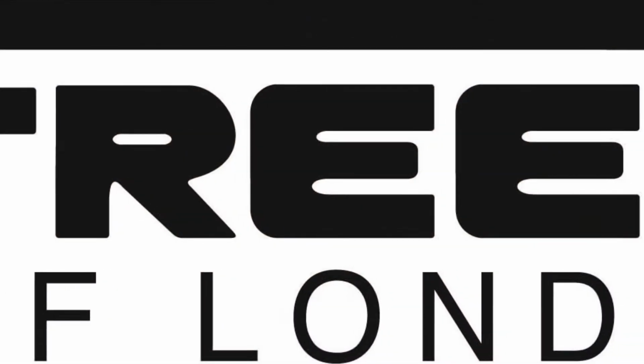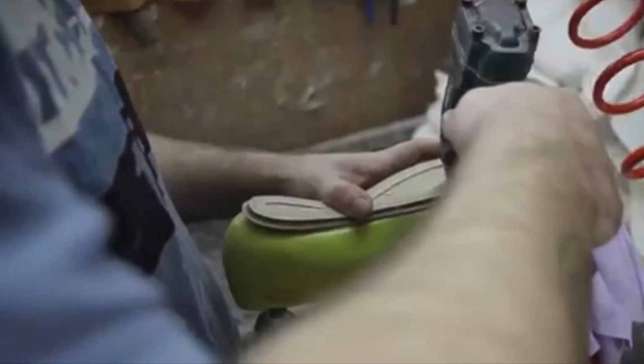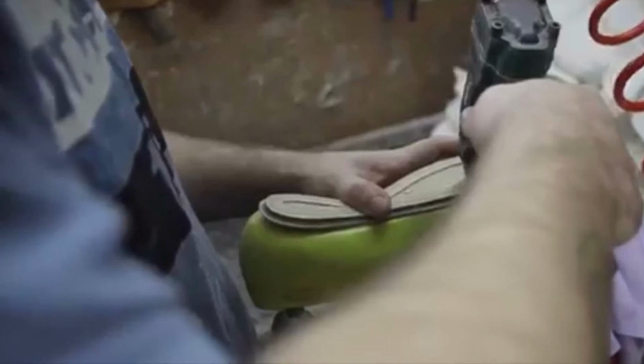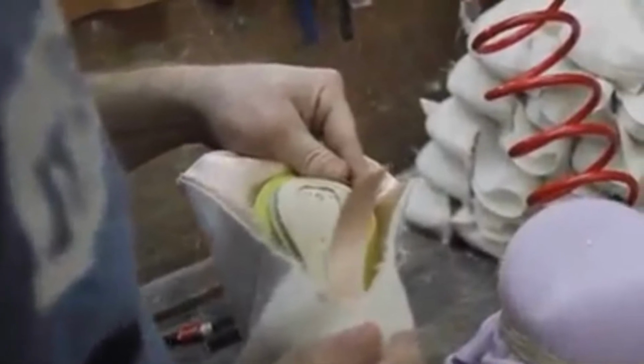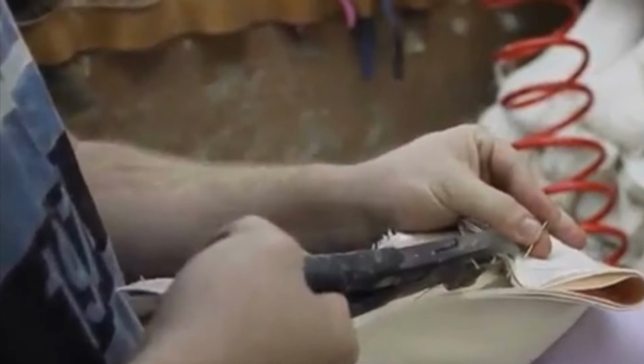I am going to explain how Freed makes their pointe shoes. First, they choose a last that is similar to the dancer's foot and use a staple gun to attach the sole to the last. A last is a wooden or plastic mold on which a shoe is made. Then, they put the fabric of the upper over the last and pin at the toe and staple the upper to the seat of the last.